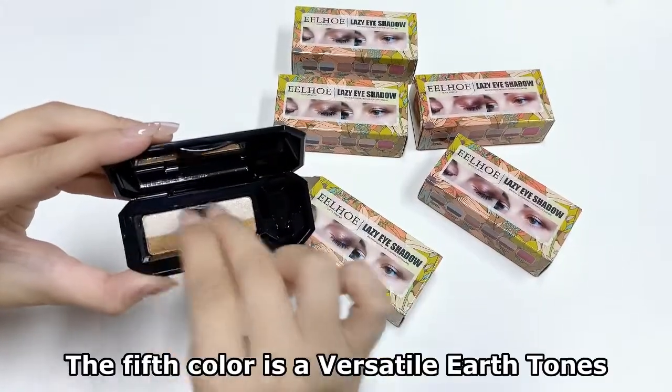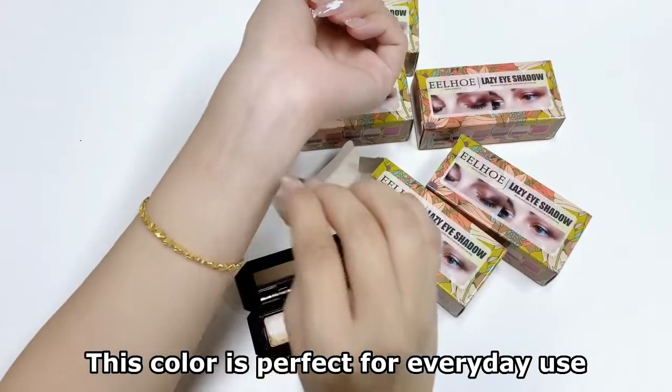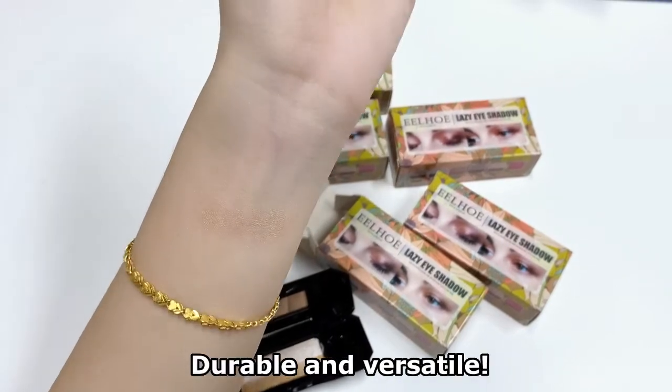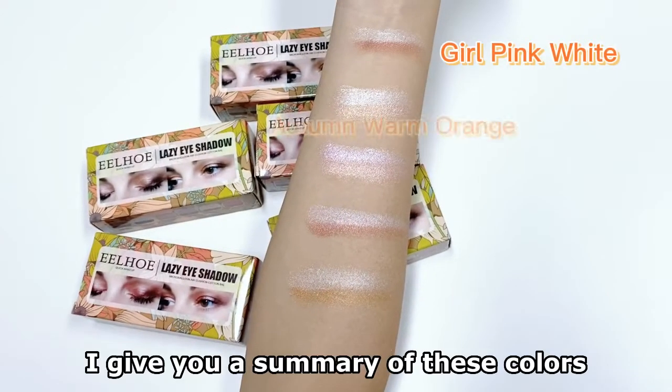The fifth color is a versatile earth tones. This color is perfect for everyday use, classic and timeless, durable and versatile. I give you a summary of these colors.